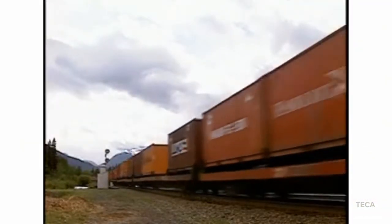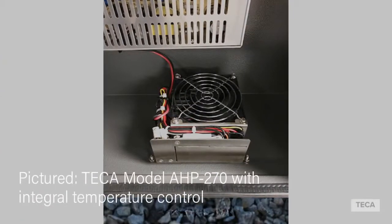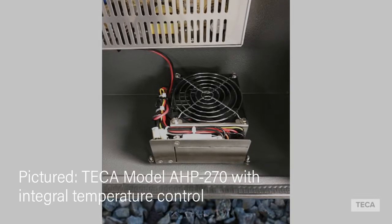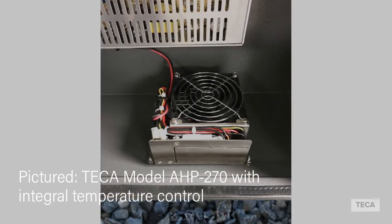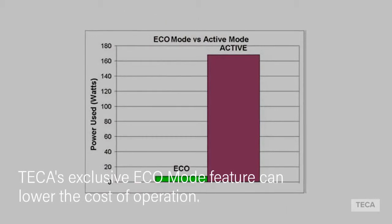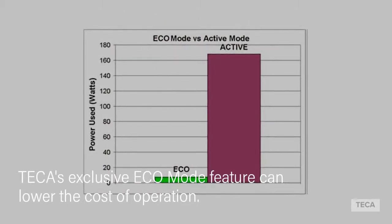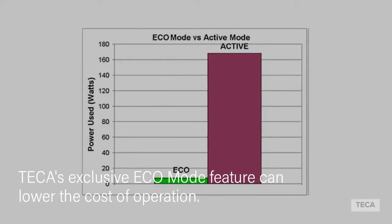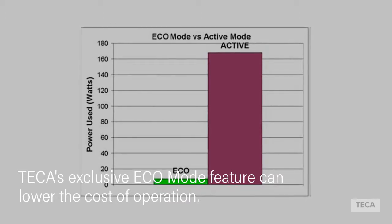Long preferred for its reliable performance in harsh and outdoor environments, TECA's small, powerful, and affordable thermoelectric cooling products frequently serve intermodal automation projects and other railway applications where electronics require cooling. As an added advantage, TECA enclosure coolers have built-in temperature controllers. These include our unique Eco-Mode control feature, which can lower operation cost by limiting the need for active cooling.